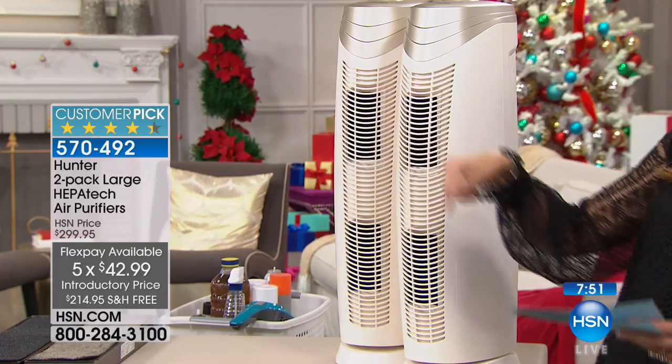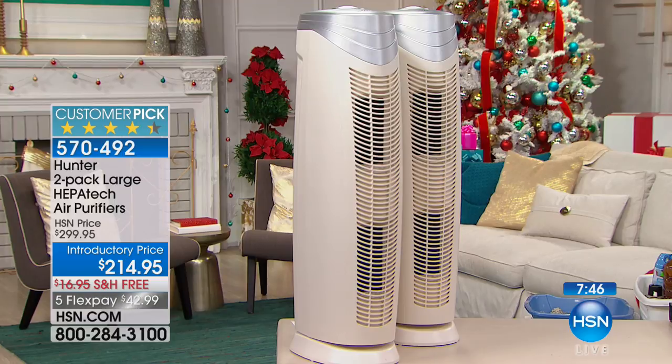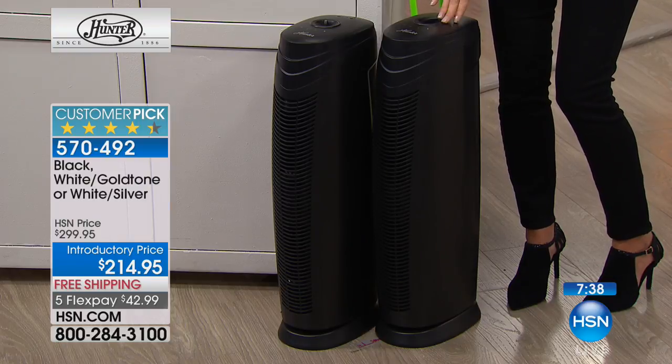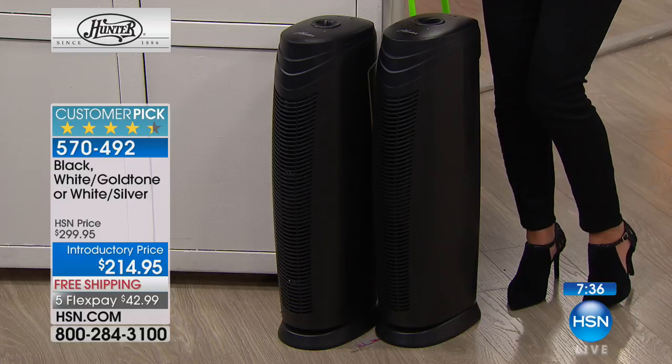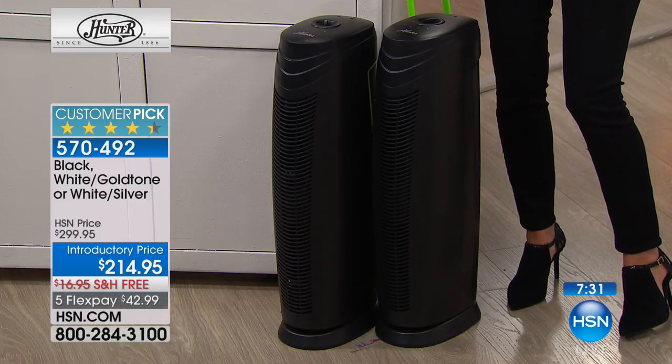We also have white with a silver top, and that's also a fabulous look if you want something clean, something modern. They're a very small footprint, so they tuck into any corner of the home. We also have them in black, so if you have a lot of dark furnishings and you want these to disappear, they'll be camouflaged on the side of the room. We have a pair in the black for you as well.